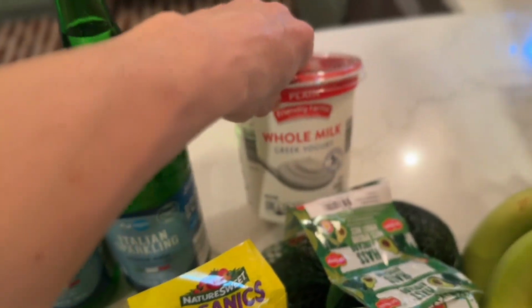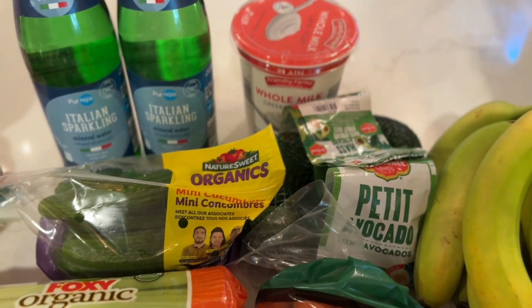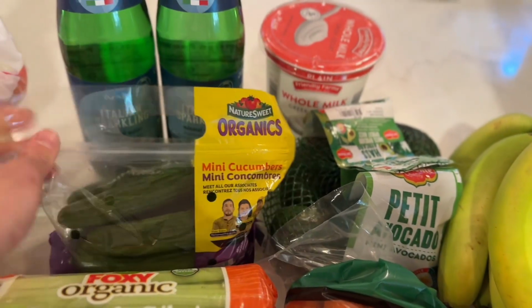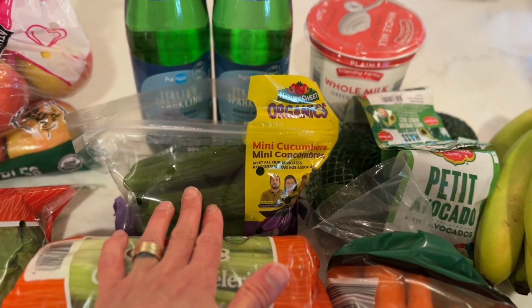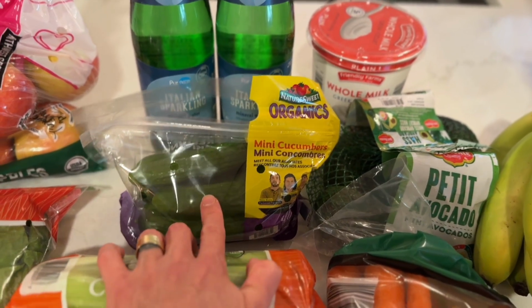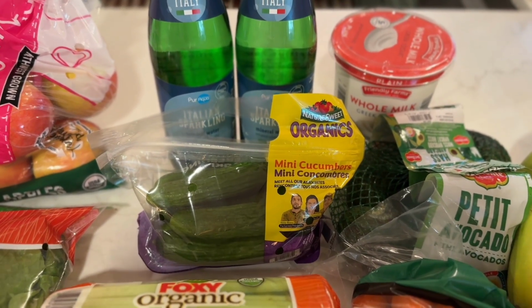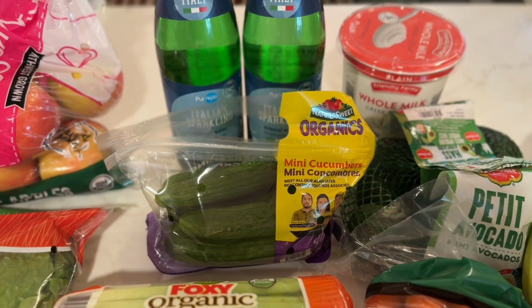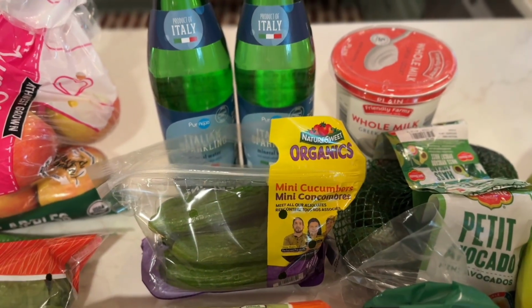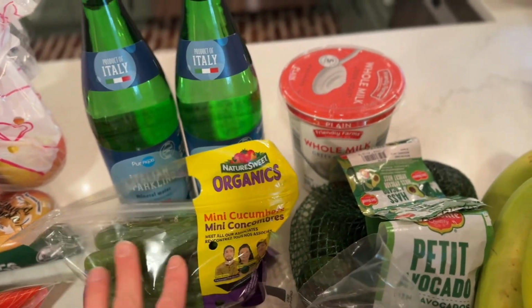I also got some whole milk Greek yogurt for my husband. He eats that every morning. I got some organic cucumbers. I am so looking forward to the day, which is not far off, when cucumbers will come back in the garden. I don't usually buy cucumbers when they're not in season, but I've been making this crunchy salad from Melissa Benachet, and she uses cucumbers, and I just can't not have cucumbers in that salad. It makes the salad, so I bought some of those.